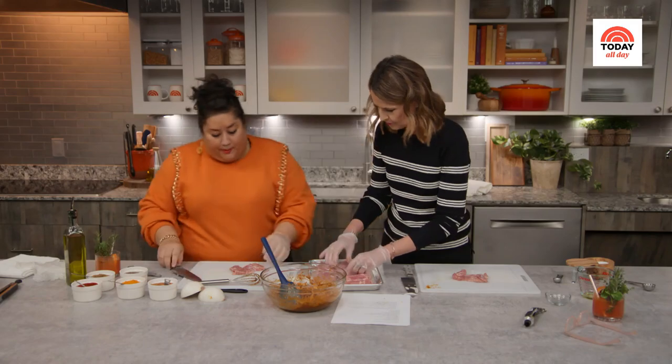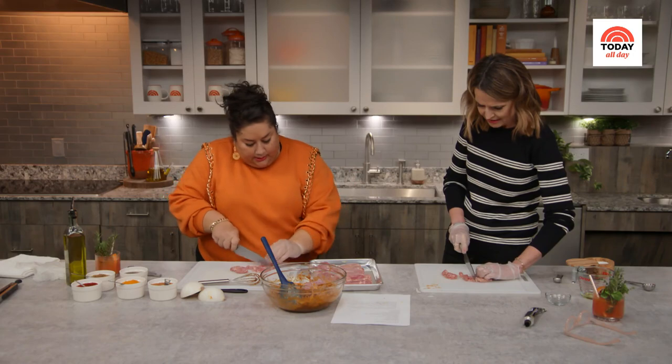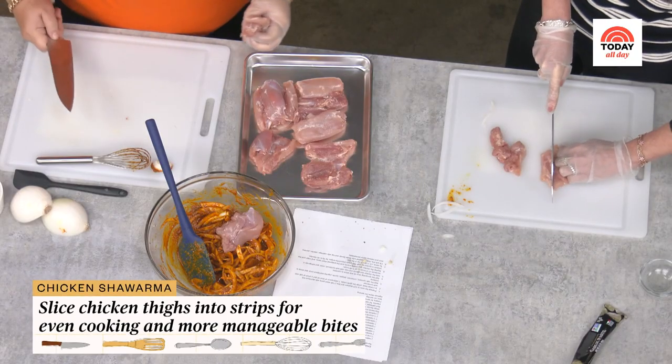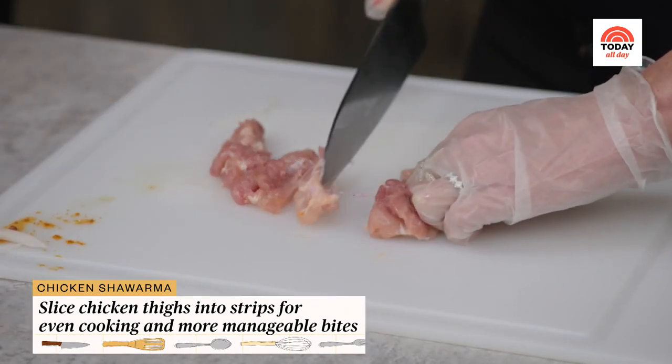It's like Christmas. Exactly. Okay. So I'm going to cut this first so I can show you. You notice my hand is like this, like doing a C, and then you're going up and down, slicing right through. How are you feeling? Good. Beautiful.